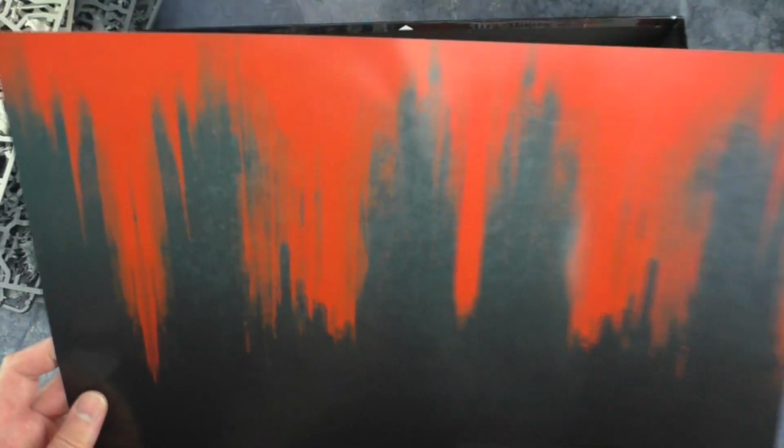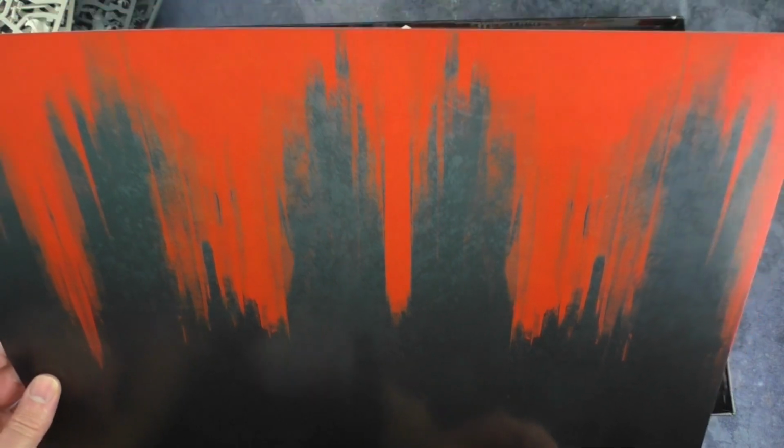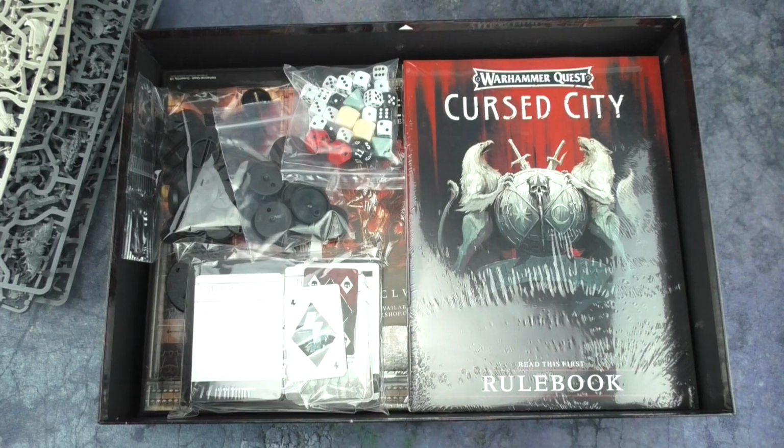Plain black on this side. And then it has this very cool, almost like dripping blood into darkness, cityscape almost as well. It's an interesting piece of art, and I will be hanging on to that. That'll be nice as an out of focus background at some point.